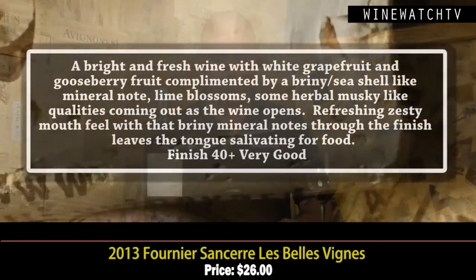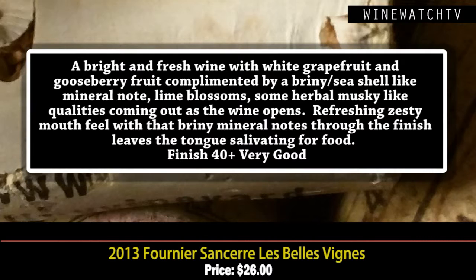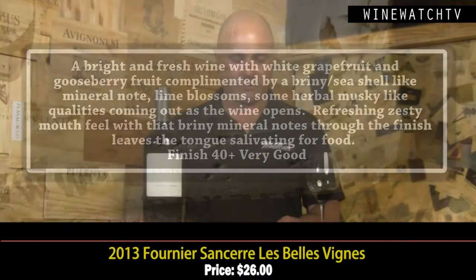We got to get through a little Sancerre from Fournier first, Labelle Vines, and this is a very famous producer, and pretty typical bouquet, kind of gooseberry, white grapefruit, and a little briny, kind of minerally seashell kind of note, lime blossoms, a little musky quality there coming out as this wine opens. Really refreshing and zesty on the tongue, that briny, mineral note, leaving your tongue salivating for food at the end. A very good little Sancerre at $26.